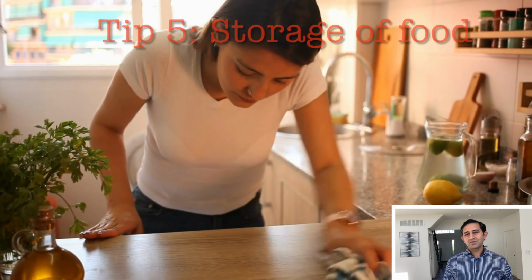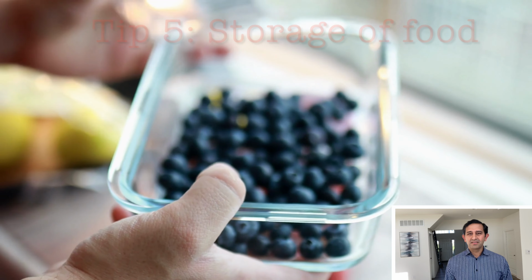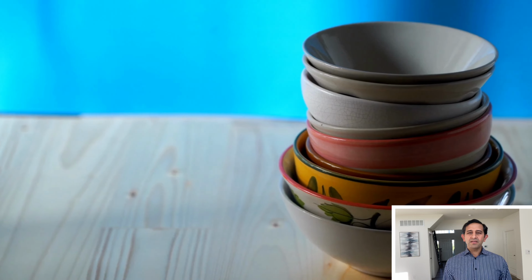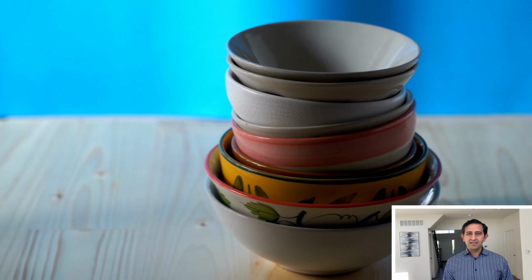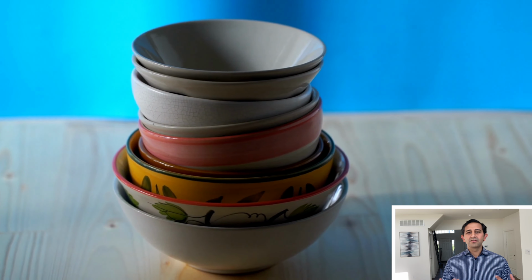Tip 5, storing food. Store your food in either glass or stainless steel containers. Do not store them in any ceramic containers. Ceramic containers tend to be coated with lead, and storing and eating from ceramic containers can actually make lead go into your body.